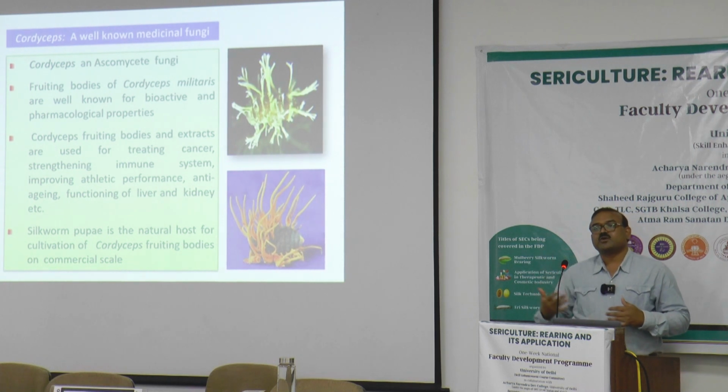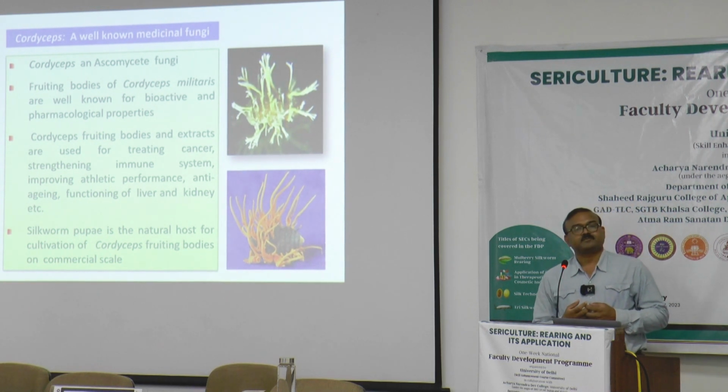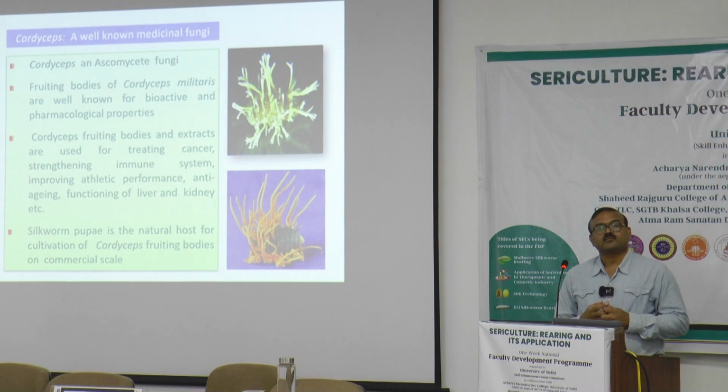Daily, as a job, they go and search for that. Even for very few grams they get lakhs of rupees without any investment. Sir, it is also significant for the growth of Cordyceps purpurea, that has much more pharmaceutical importance than Militaris.